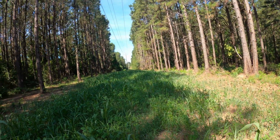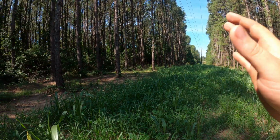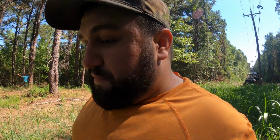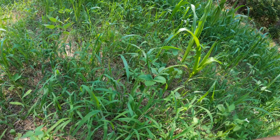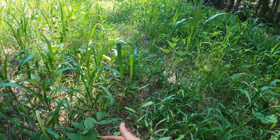I cannot wait to hunt here in the fall. This is going to be a great spot, along with everything else we worked on and cleared out, and all the other benefits that this field is going to bring to us. I'm so excited. This is a complete change of my mood from a month ago to today. There obviously is still a lot of wild grasses and stuff growing, but it's looking really good.